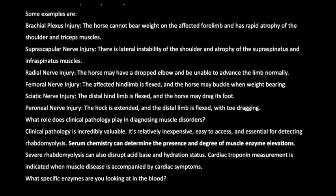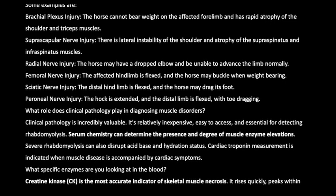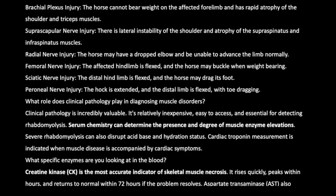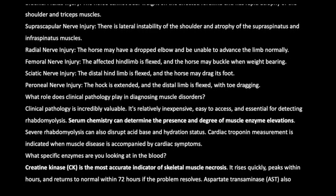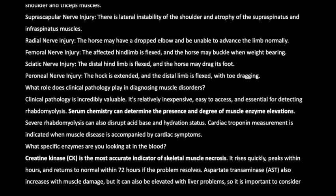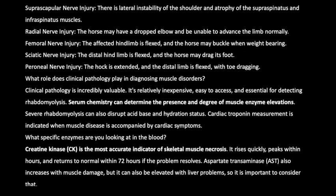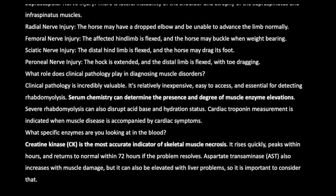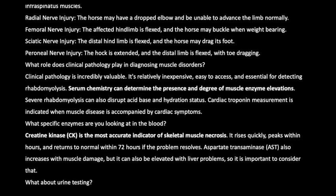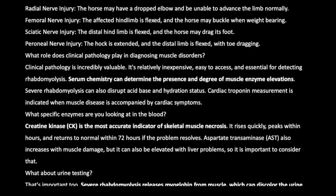What role does clinical pathology play in diagnosing muscle disorders? Clinical pathology is incredibly valuable. It's relatively inexpensive, easy to access, and essential for detecting rhabdomyolysis. Serum chemistry can determine the presence and degree of muscle enzyme elevations. Severe rhabdomyolysis can also disrupt acid-base and hydration status. Cardiac troponin measurement is indicated when muscle disease is accompanied by cardiac symptoms.